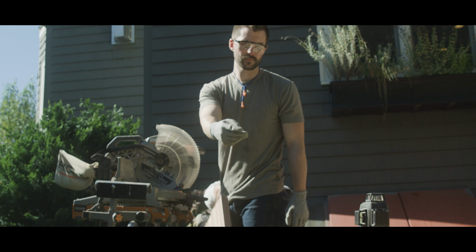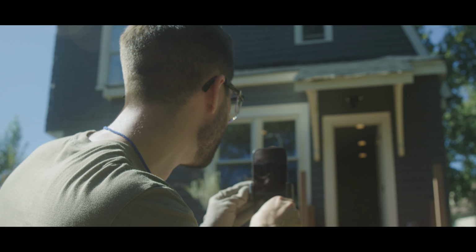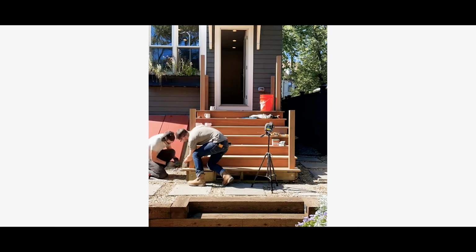On social, we have to make sure that we're presenting ourselves correctly and presenting the right way to do things. On the other side, if we don't wear the right ear protection or eye protection, people will call us out. Can you hold my ladder?